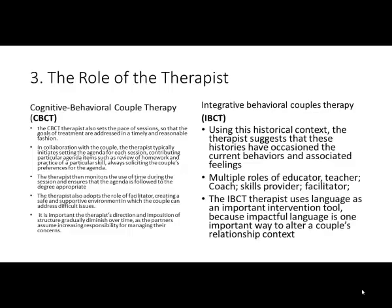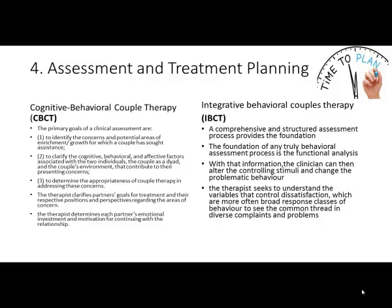Assessment, treatment, and planning. Very similar again. A structured assessment process takes place for both of them. One focuses on behavior, the other focuses on cognitions. That's a real difference. They're looking at the cognitive, behavioral, and affective elements in CBT approaches. The therapist clarifies partners' goals for treatment, respective positions, and areas of concern. And in integrative behavior therapy, you're looking at the controlling stimuli and the change in problematic behavior. So the focus is one's on behavior much more, and the other's on the thinking processes.